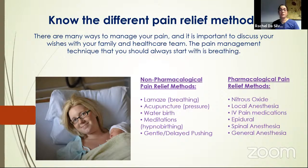The biggest thing with water birth is that it has two big benefits. One is that it allows you to move around a little bit better so that you can get the baby down a little bit more. And two is it also alleviates the pressure that you might feel. It goes hand in hand with positions, because it allows positions where you might be a little more comfortable to deliver.